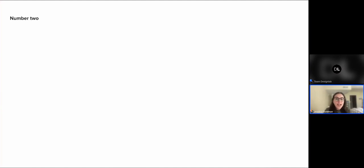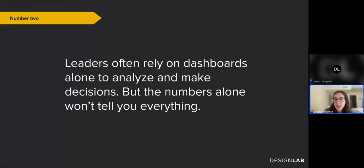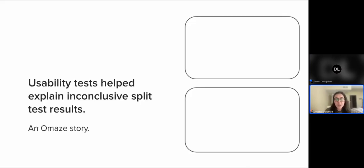For number two, what I found is more often than not, product managers, business leaders, really anyone who's making decisions at your company, they're staring at dashboards all day long and they're relying on these charts to have all of the answers about why the numbers are the way they are. But the numbers won't tell you everything. They'll give you a lot of information, but they're really just not going to give you all of the true insights that you need. And so I actually have a story about this.